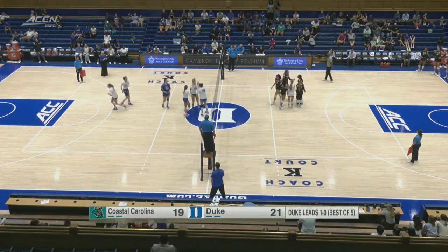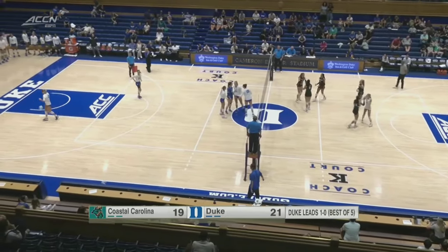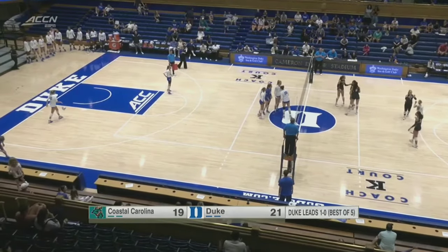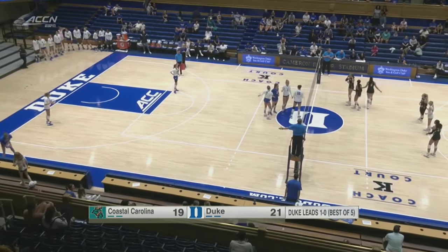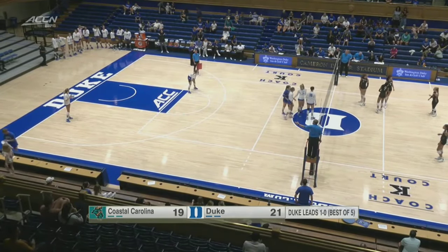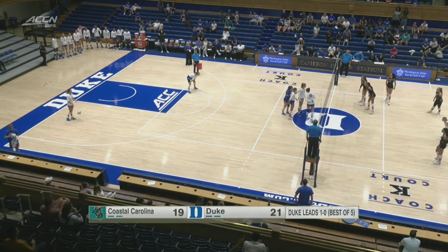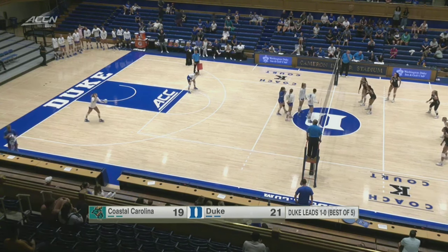In the nine matches Duke has played this year, the third set's kind of been their bugaboo, if you will. Blue Devils are 5-4 in the third set this year. And another tip, another point for Coastal. Meanwhile, the Chanticleers have played pretty well in the third set. They're 6-4, and they're leading by a point here, 4-3.